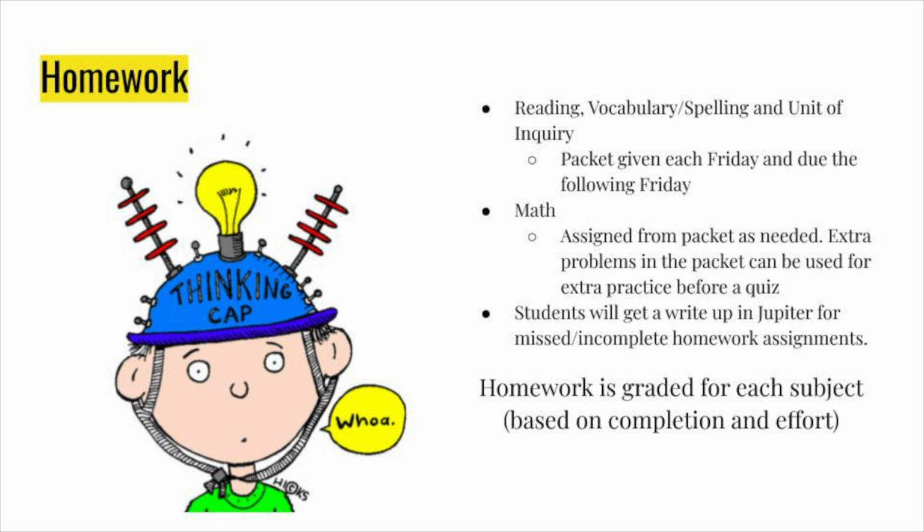For homework, we give homework on a Friday afternoon, and the students have all weekend and all of the next week to finish it, and the homework is always due Friday mornings. So they have a reading page, a vocabulary and spelling page, and a page to make a connection to our unit of inquiry. Math is not included in the weekly packet. Instead, they will get problems assigned for their math homework throughout the week. You've probably already seen the packets coming home. They're on purple-ish pages. And if they have homework for math that night, it will be in their planner.